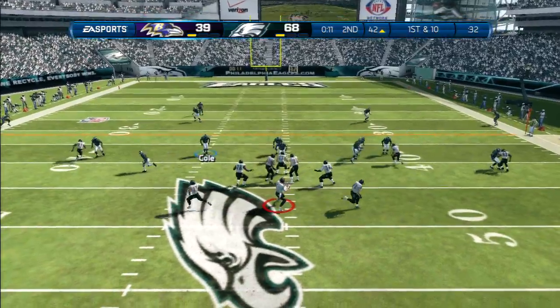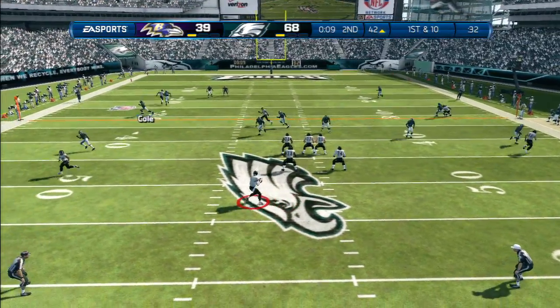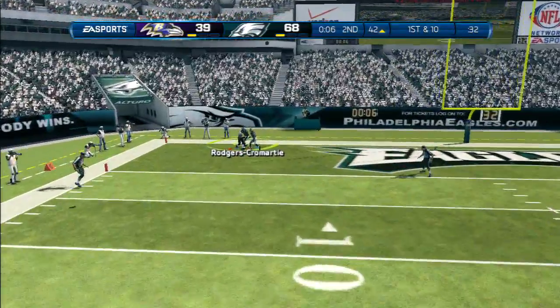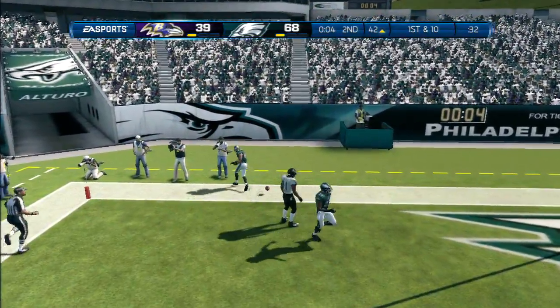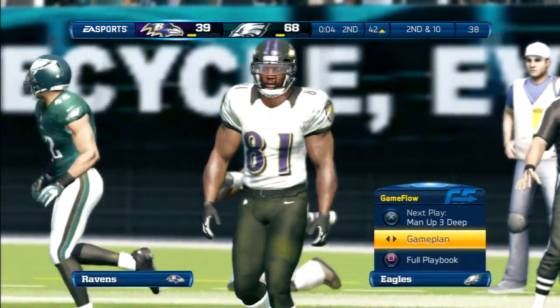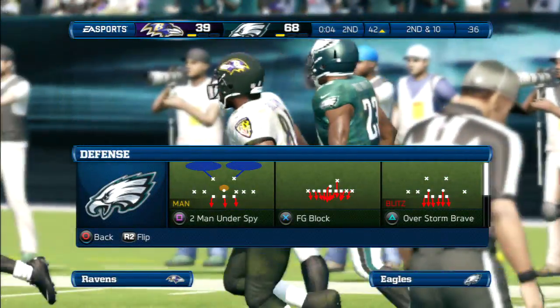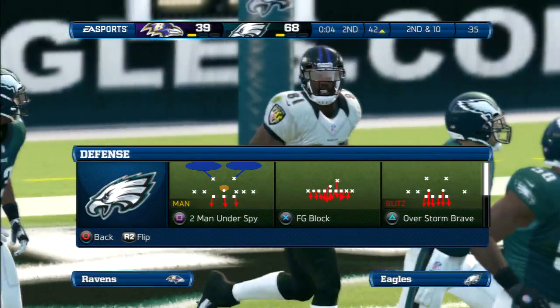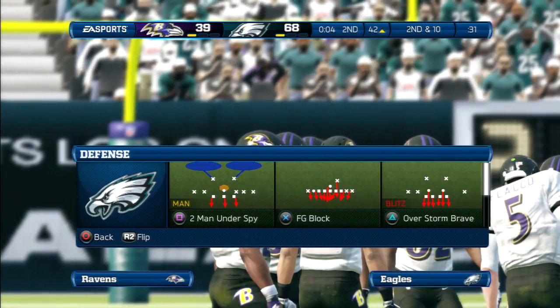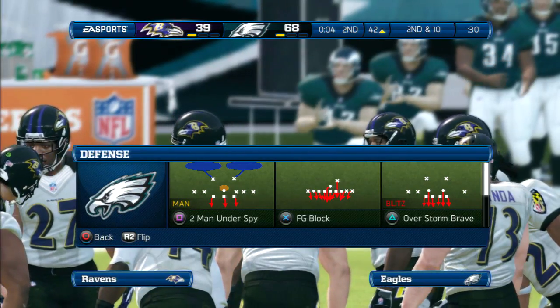Here, a split backfield. Flacco flings it way down the field. Reaches in, knocks it away. That's what you have to do as a defensive back. You got to wait till the last second. Wait till the receiver uses his hands, and once they go up, put your hand in between them and knock that football down. What a play.